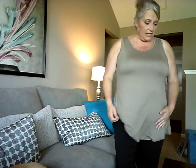I'm very impressed with these. These are the Jags, by Jag Jeans. Awesome. Okay, let me go try on one of the dresses, and I'll be right back.